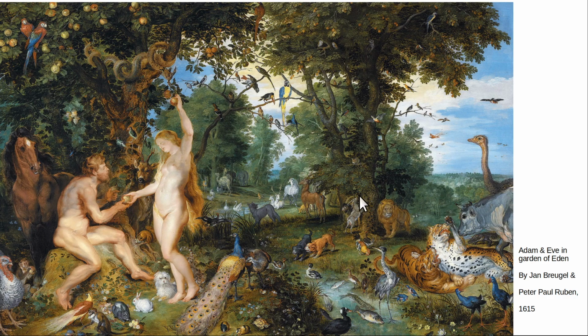This is the best painting of Adam and Eve, this one by Jan Bruegel and Peter Paul Rubens from 1615. So, again, I think that's the way to go in life, like Adam and Eve, but with indoor heating and plumbing. It's just beautiful.